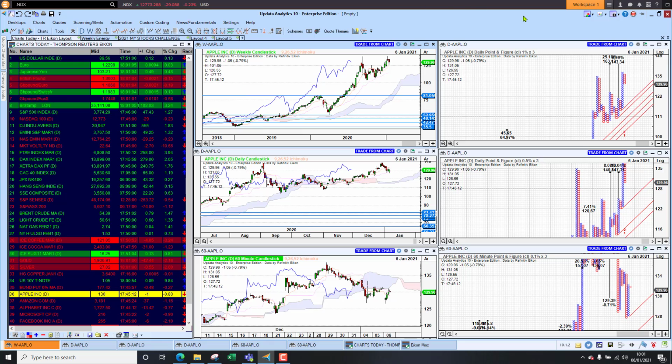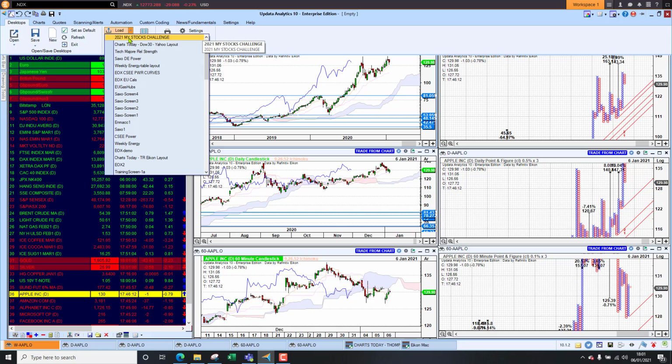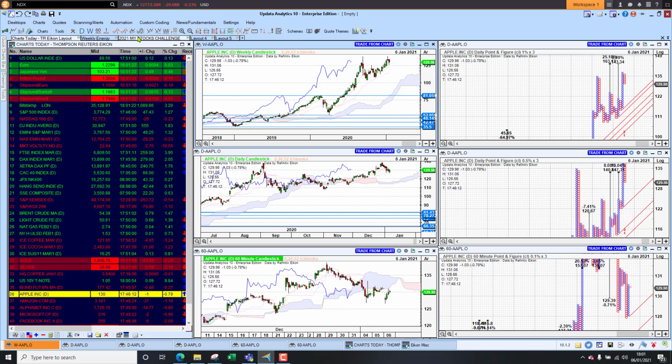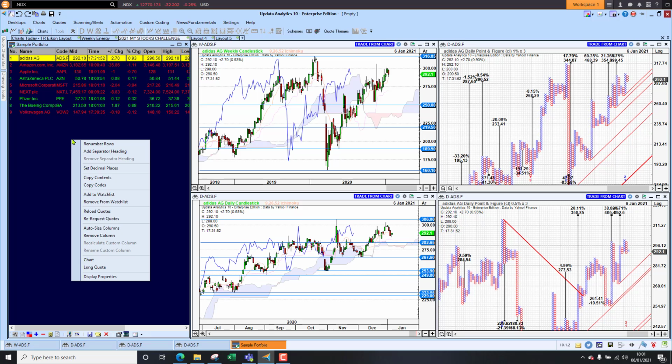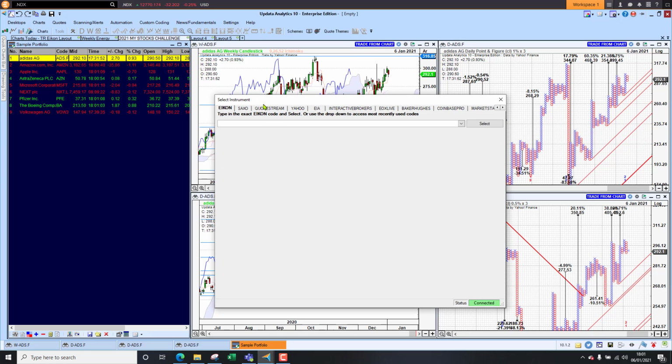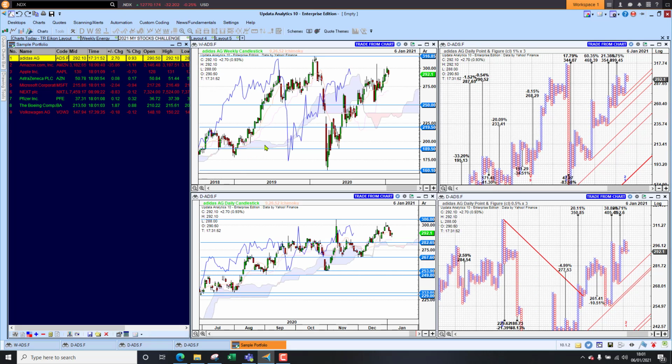You will get your Updata version, your Updata Analytics, and the next thing you do, when you've downloaded it, is grab a layout we've put in here for you specially, called My Stocks Challenge, straight from your desktops. I've already loaded it here. I've got a few different desktops going on and I'm running multiple data services, but this is all coming in from Yahoo Finance. We've put together a sample portfolio for you, but you can literally add your own. You'll probably just have Yahoo if that's what you've gone for. So let's say you want Intel, you just type Intel and you can add Intel into your list.